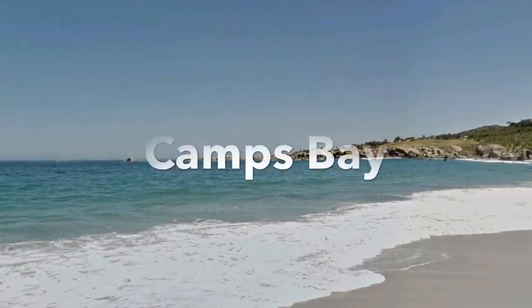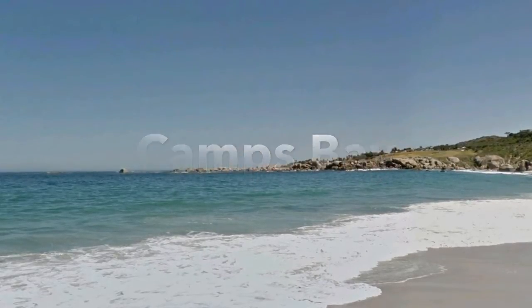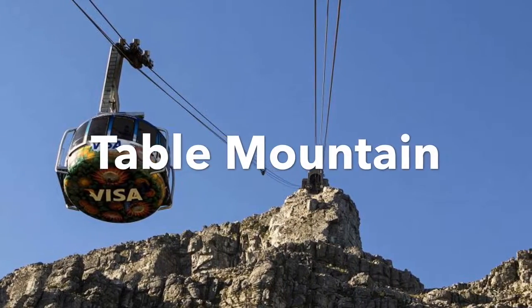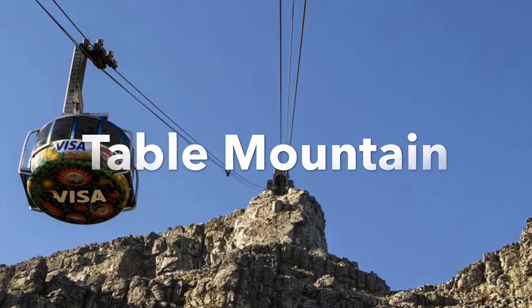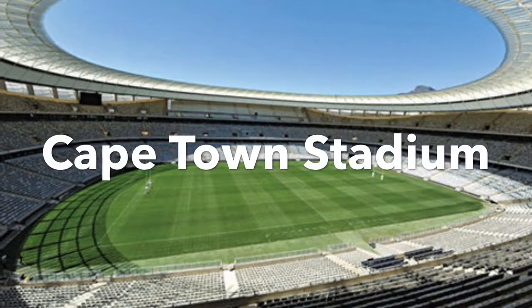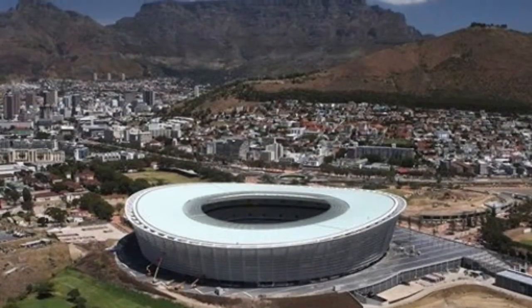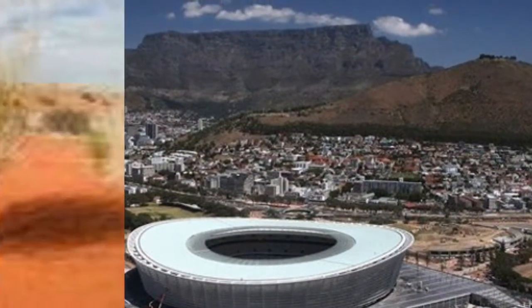Next, I hit the beautiful beaches of Camps Bay to play in the ocean and find out how beautiful the sea life is. Last, I went up to Table Mountain on a cable. Its flat top was made 300 million years ago during an ice age while being submerged. On my own, I checked out the Cape Town Soccer Stadium, starting its construction in March 2007. It was home for the 2010 World Cup.